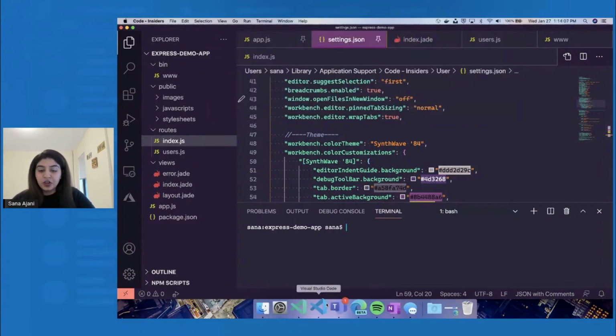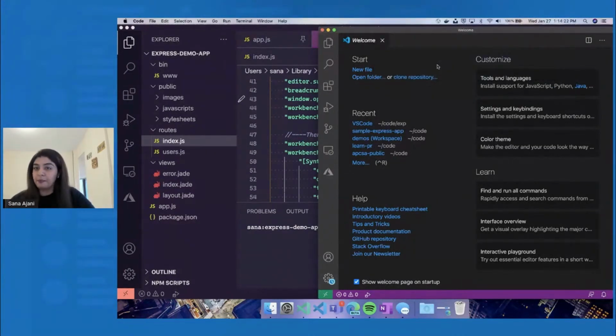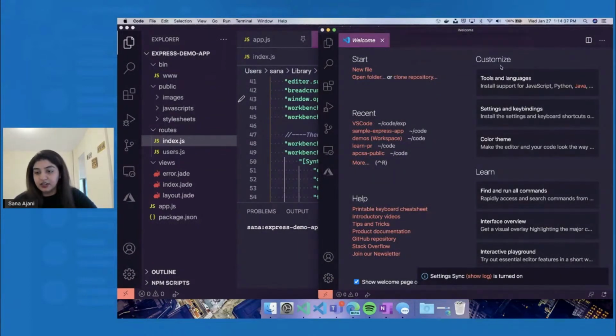Great. So I'm going to go in here and make sure that setting sync is turned on. So this is my new instance of VS Code I'm setting up. Let's turn this on, and it's going to ask me what I want to sync across my devices, all of them as well. Sign in with my GitHub account. And it gives me an option to merge or replace my settings. So I want to replace these local settings with the settings I've synced in the cloud from my Insiders settings. So I'm going to replace the local ones with the ones that I've synced. And there you go. My settings now look like the settings I had in my Insiders, right?